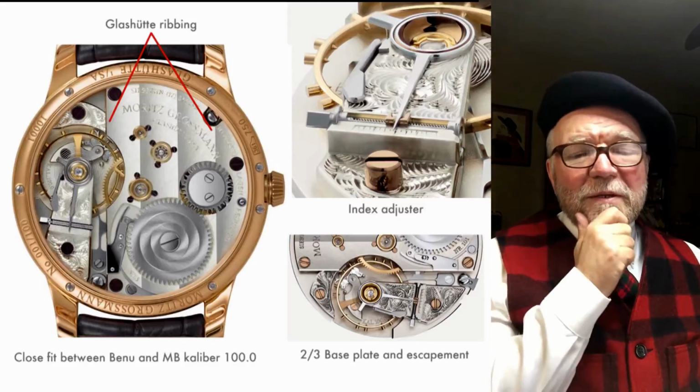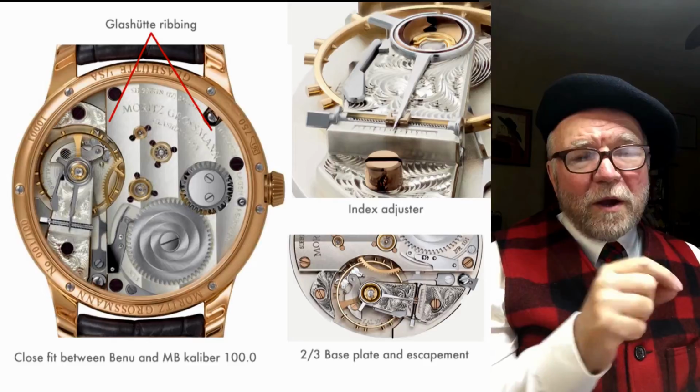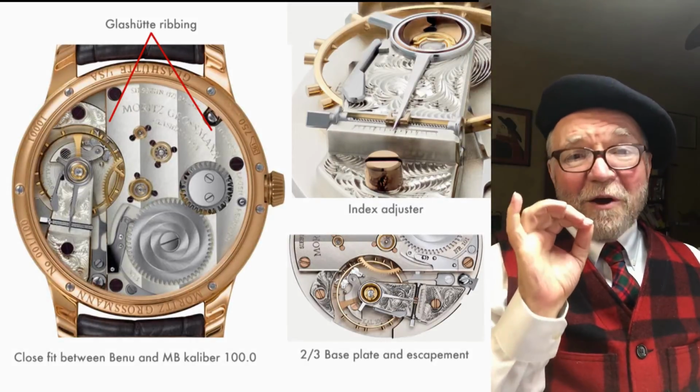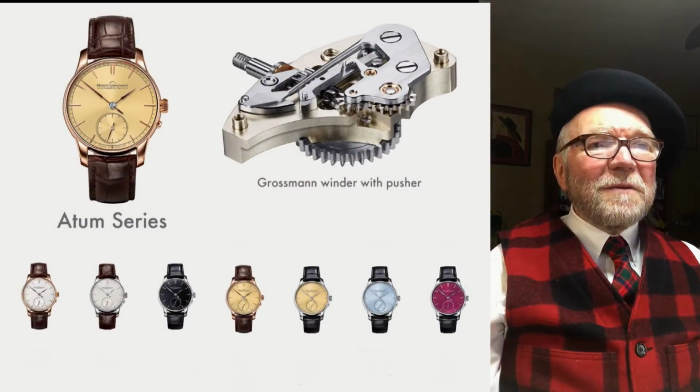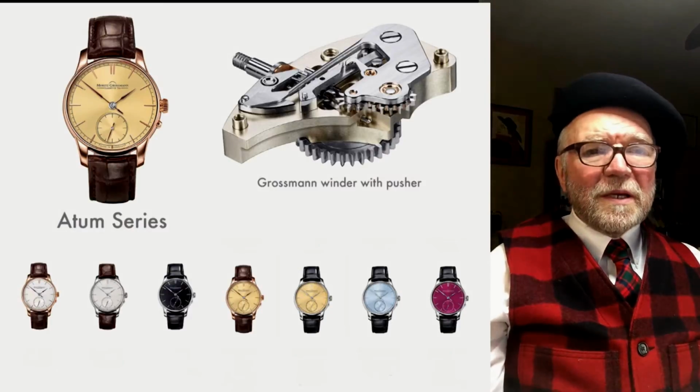And one of the things that Christine Hutter wanted, she wanted people to see the movement. She's very proud of the movements. Okay, which is, to me, that's the heart of a watch. Okay, so the next line is the Atum series.